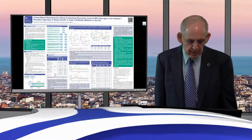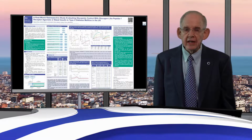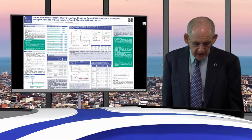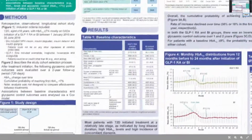This study was a retrospective analysis of data from the UK CPRD in type 2 diabetes patients who were 18 years of age or older and had an A1c that was 7 percentage points or greater, while mostly taking oral anti-hyperglycemic agents. These individuals had an index time when they added to their therapy either a GLP-1 receptor agonist or basal insulin. They had to have been in the database for 180 days previously, and then they were followed up to 720 days in the follow-up period.